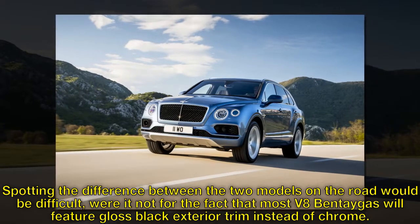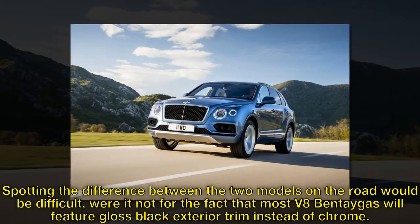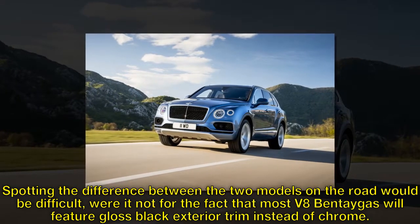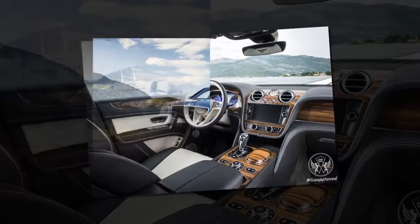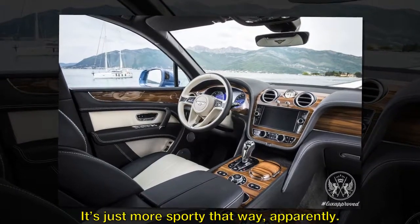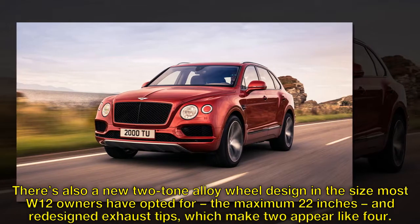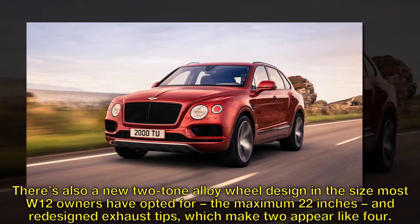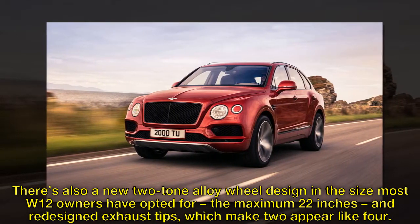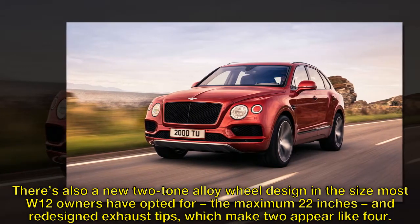Spotting the difference between the two models on the road would be difficult, were it not for the fact that most V8 Bentaygas will feature gloss black exterior trim instead of chrome. It's just more sporty that way, apparently. There's also a new two-tone alloy wheel design in the size most W12 owners have opted for, the maximum 22 inches, and redesigned exhaust tips, which make 2 appear like 4.